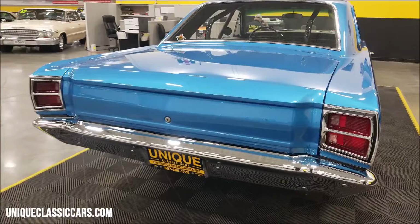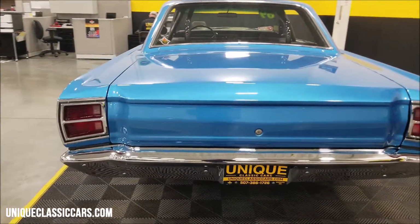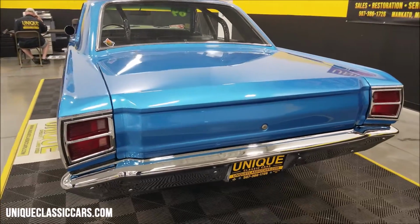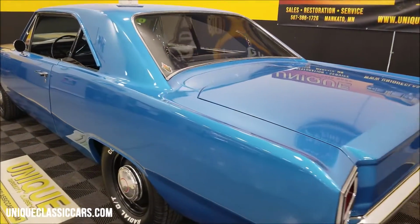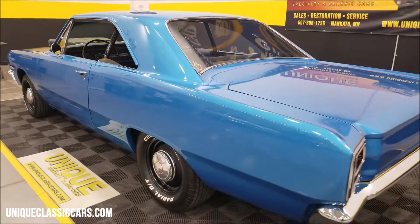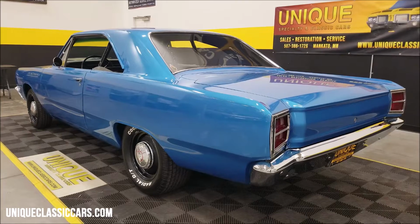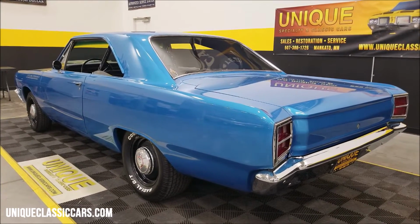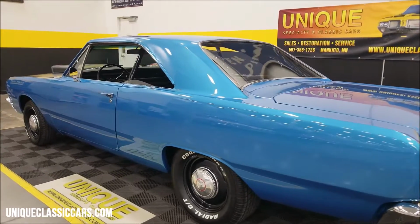Coming around to the rear here, it does have rear SS springs and new suspension on it. There's a kind of a bundle of receipts that will go with this car. Car came out of a collection, local gentleman to us. Anything that he owns is quality and in nice shape, and you can get in, turn the key, and drive it. Well maintained, well taken care of.